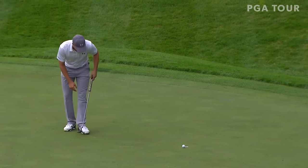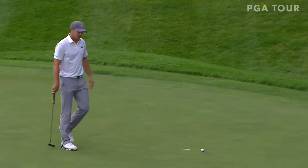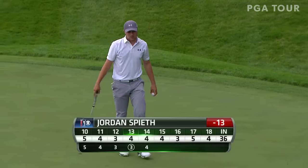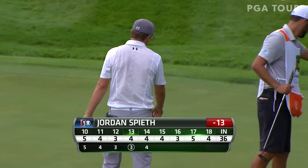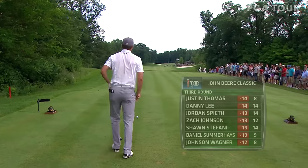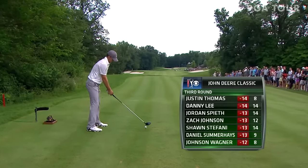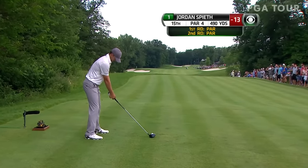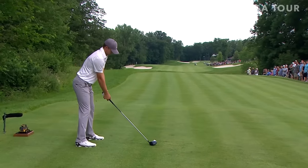Oh, geez. Wow. It didn't move at all, and it should break outside the hole. I don't know if it bounced or what, but I hit a good putt. Jordan back on the tee. He's had a fine day after 64 yesterday, 6-under for his third round. He's played this hole in even par this week.